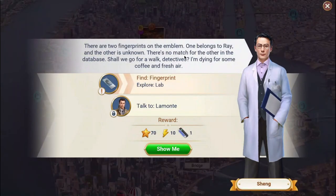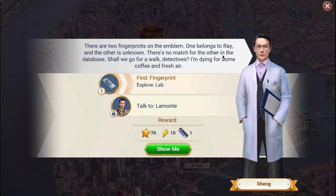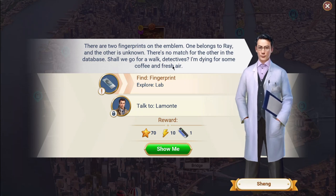There are two fingerprints on it. One belongs to Ray and the other is unknown. There's no match for the other in the database. Shall we go for a walk, detectives? I'm dying for some coffee and fresh air.